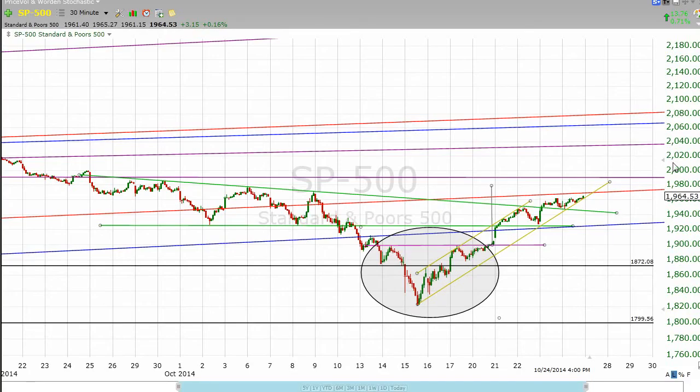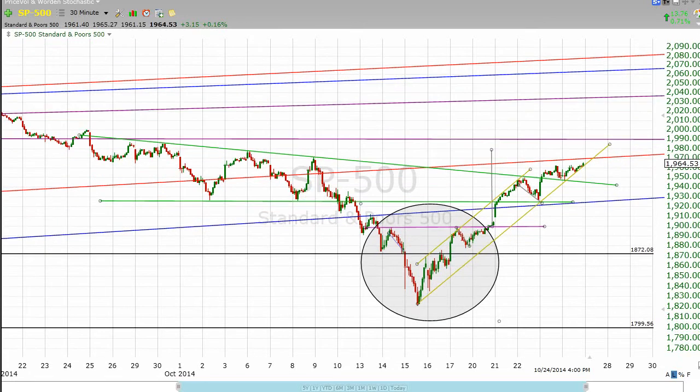First off, I want to let you know I've cleaned up the chart a little bit. We've had some channel lines here and there for this descending channel, some little flags and what have you. If it's no longer relevant, then I'm going to clean up the chart a good bit.